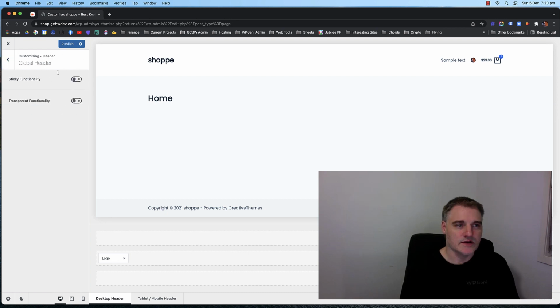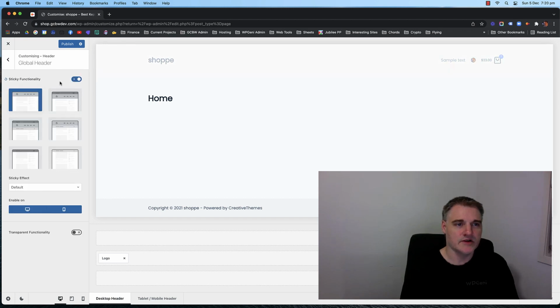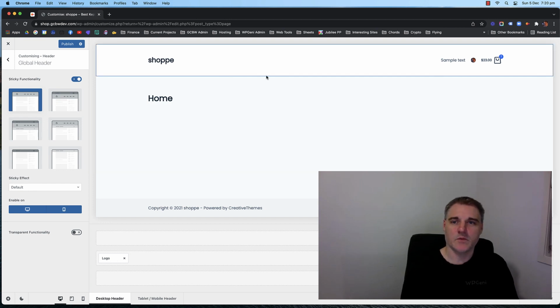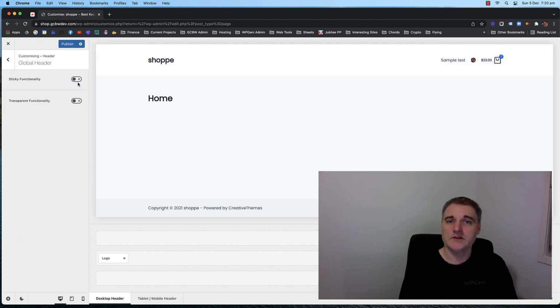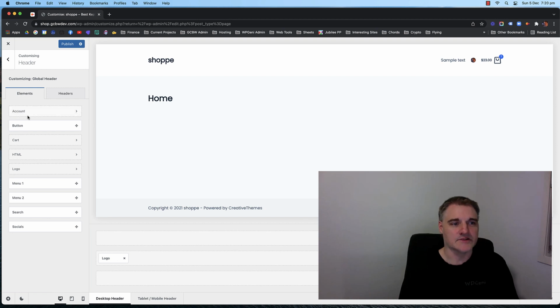This is cool. You can come into the global headers here, and you can turn on sticky functionality, and what that does is it sticks. So when you scroll down the page, the top header sticks to the top, so it actually comes down on the page. I'm not going to do that to this website, so we're just going to have a very simple website header. But yeah, there's just so many things you can do.